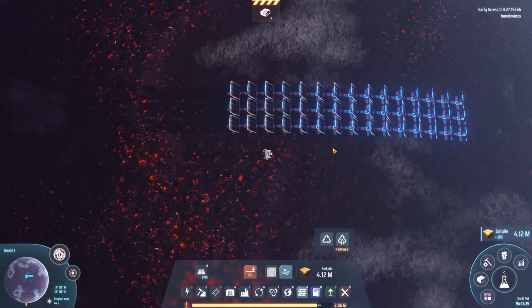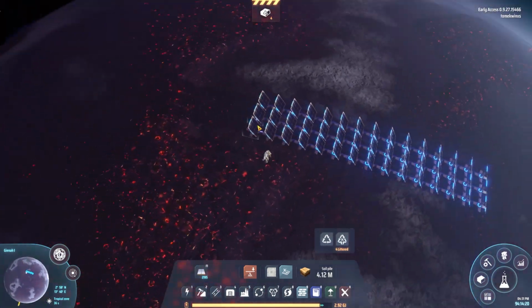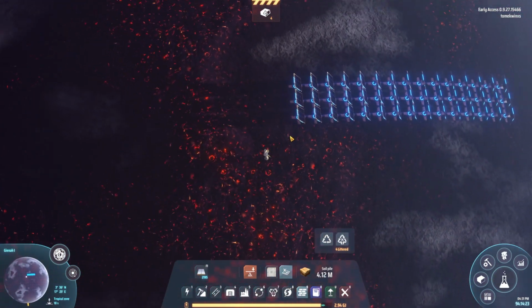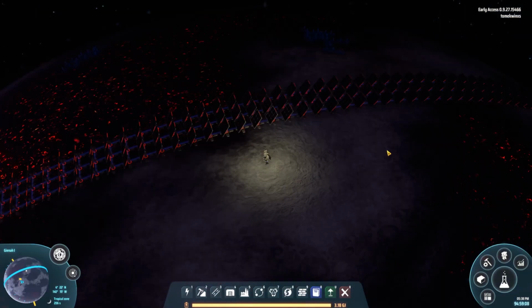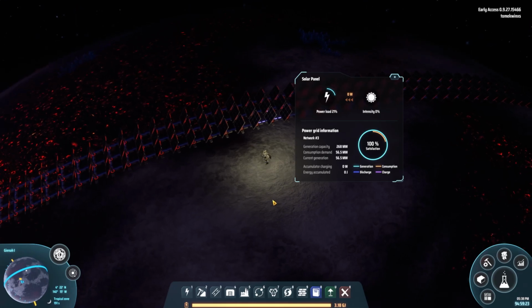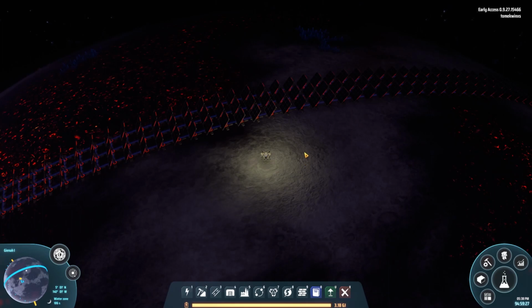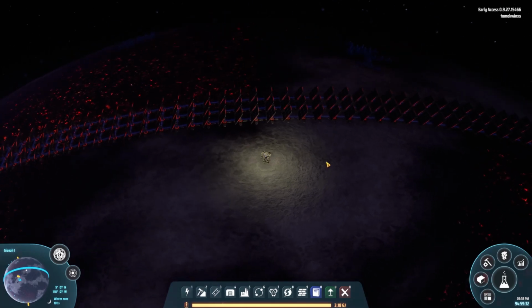Okay guys, I will place a cut in here, and then once we return, I will have placed all of the solar panels on the equator. Welcome back to Gyna 1, and I have placed down all of the solar panels on the equator, and we are receiving 268 megawatts. I also took the liberty to place down water pumps to extract the sulfuric acid. Let's take a look at that and see what I did off screen.